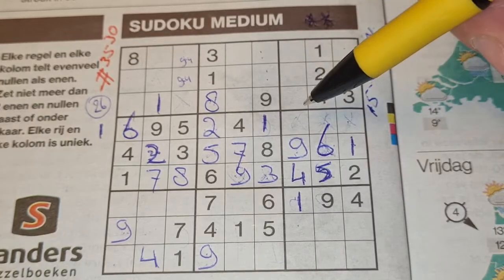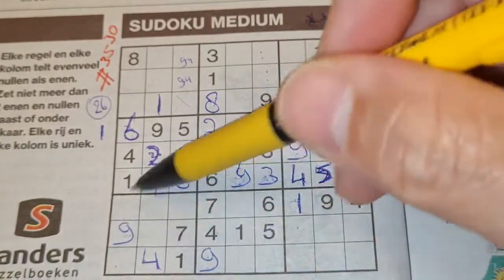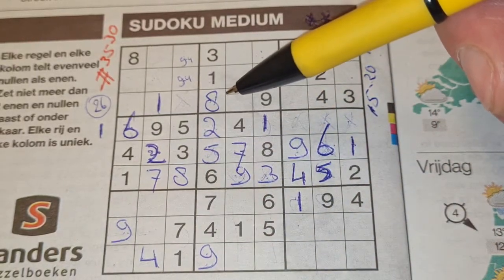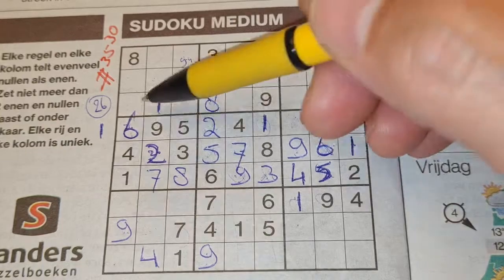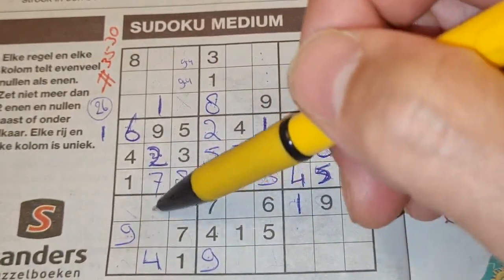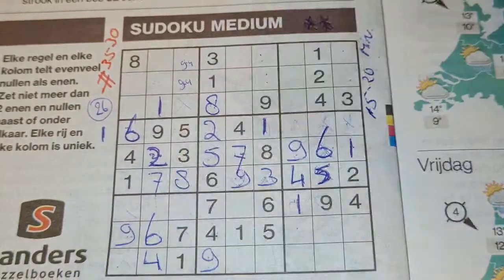How about 1, 2, 3, 4, 5 missing numbers in this big square. One of the missing numbers is a 6. We see here 6, no 6 in these 2 boxes. There 6, no 6 in those 3 boxes. So 1 box left for the 6 should be there.